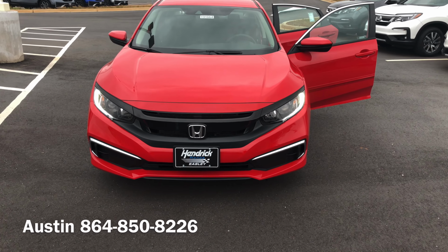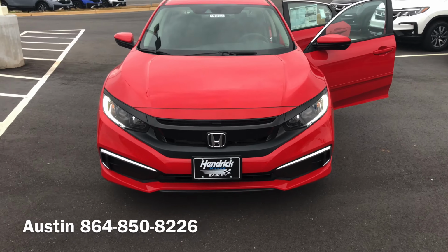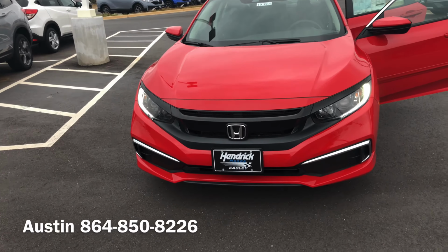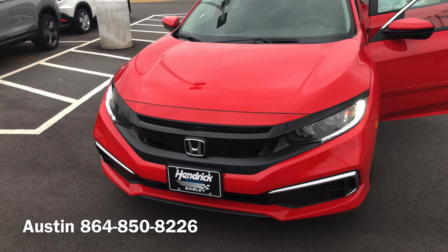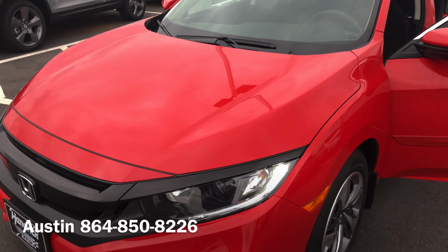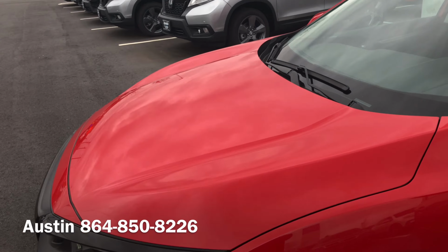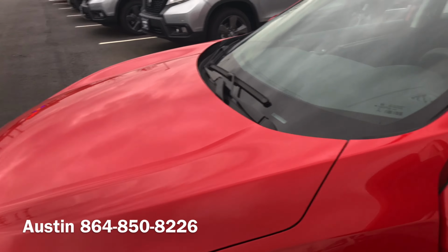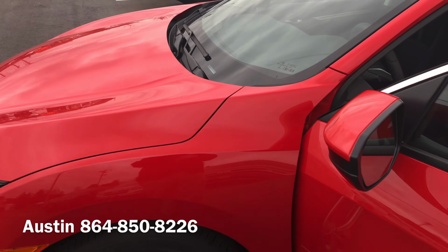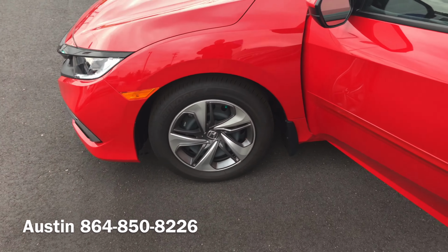I wanted to take a moment to go over the vehicle with you. This is the brand new Honda Civic LX, and this is in our beautiful rally red finish. So the Civic LX features a 2.0 four-cylinder engine. It's going to get you exceptional gas mileage. You're looking at up to 30 miles to the gallon through the city, 38 miles to the gallon through the highway. Features 16-inch rims.